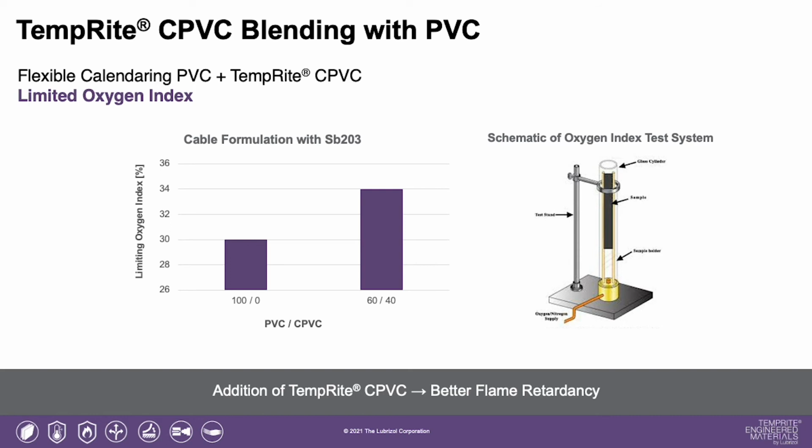This flame retardant property of CPVC is also the reason why 100% CPVC pipework is allowed in fire sprinkler applications in building construction.